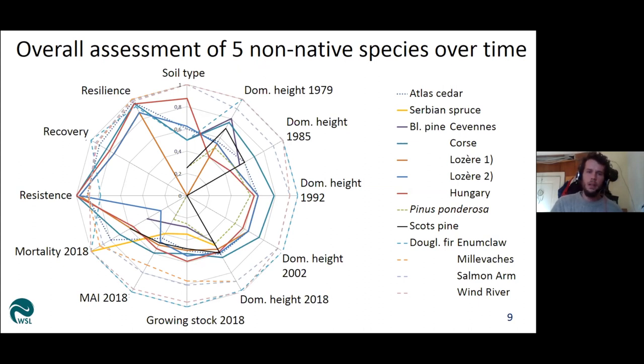We start from the top right with the height of the dominant individuals over the years. And then we have the growing stock and the MAI, and the mortality in 2018 and the resilience parameters calculated from the dendro study. And moreover, we have differences in soil types, but they are not so important at this point. So what you can see is that the Douglas fir species with these dotted lines perform well in almost all indicators. So they have quite high dominant heights over the years, high growing stock, high MAI, and fairly high resistance, recovery and resilience indicators.